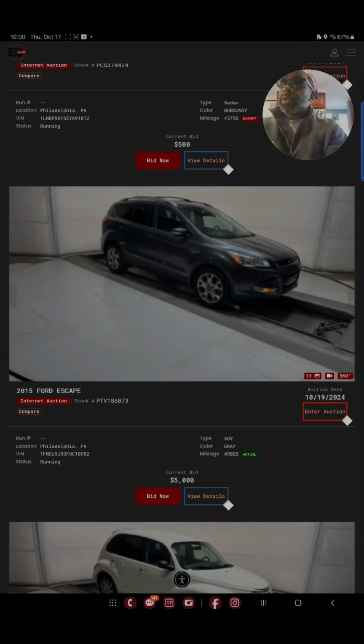Now, before we get started, I want to point out a couple things to you. So if we're looking at this 2015 Ford Escape, you want to look at these couple of bits of information at a glance. So the first bit of information is to see if the car is running. You want to see running, because that's the way you know if the car runs and drives. If it says starts, then you know you have a transmission problem. And if it says it's not running, then it's not running.